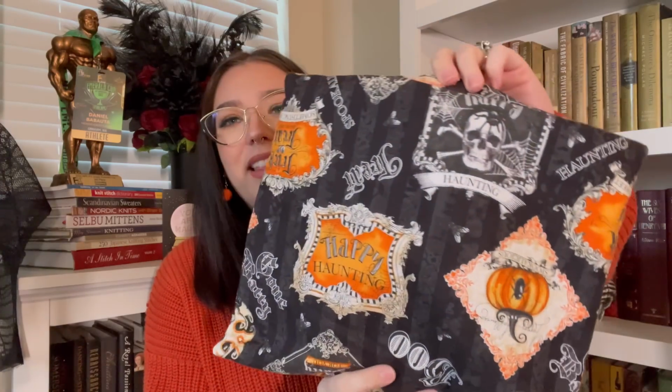We'll see. Moving on to my next WIP. This isn't a me-made project bag. By me-made, I just mean that I sewed it for myself. I always end up saying that, and I feel like it sounds like a brand name, but it's not.